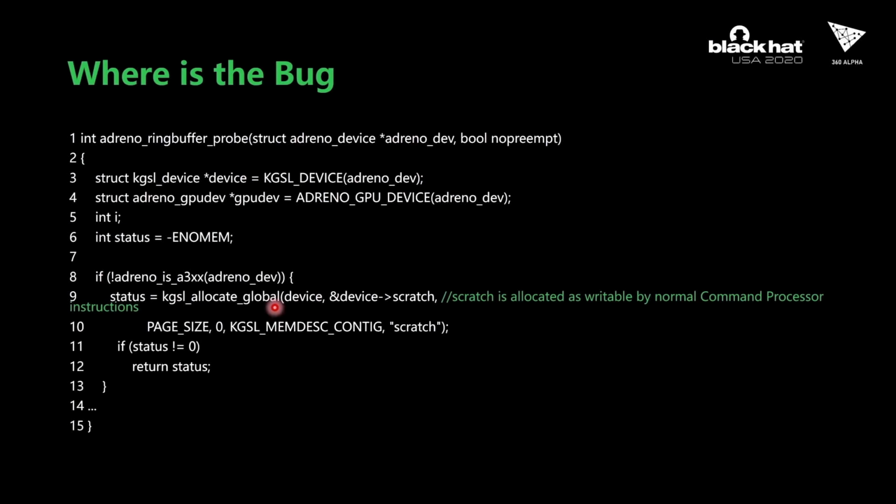As aforementioned, the read pointers of ring buffers are stored in Scratch memory. The Scratch memory is mapped in GPU space and CPU space. Read pointers are sensitive data for the KGSL driver. The driver reads read pointers when allocating buffer from ring buffers, but the scratch memory is wrongly set to writable by normal GPU command processor instructions in this function.